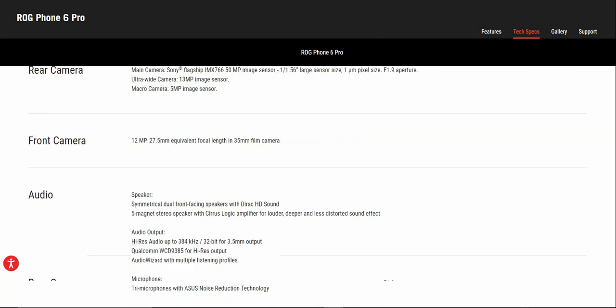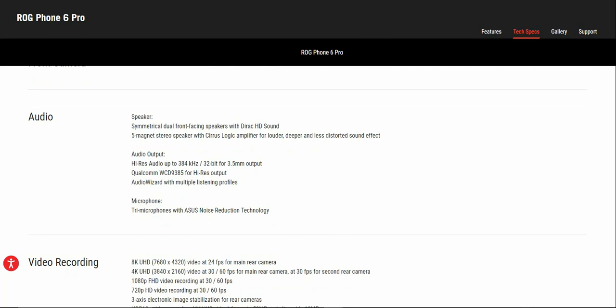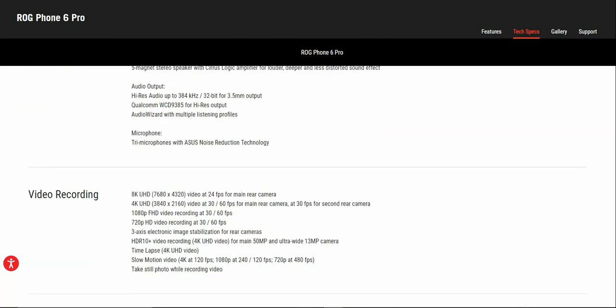So pretty cool. Speakers, symmetrical dual front facing speakers with direct HD sound, 5 magnet stereo speaker with Cirrus Logic amplifier for louder, deeper, and less distorted sound effect. Audio output, high res audio up to 384 kilohertz, 32-bit for 3.5 headphone jack. You do have the Qualcomm sound thing on there. You have audio wizard with multiple listening profiles, a microphone. You have 3 microphones with ASUS noise reduction technology, so it says tri microphones, basically 3 microphones.